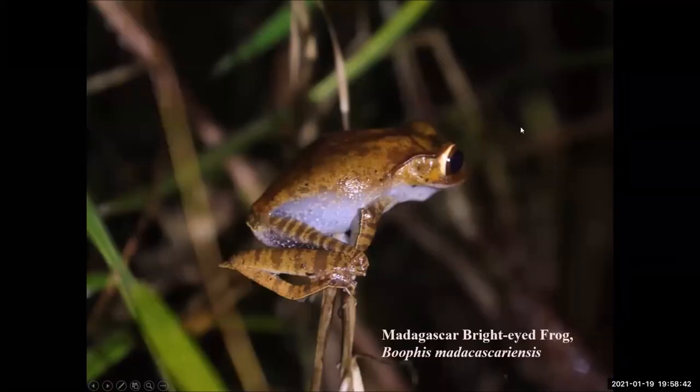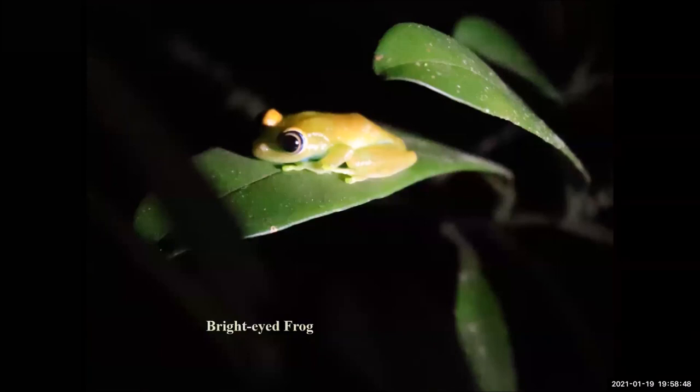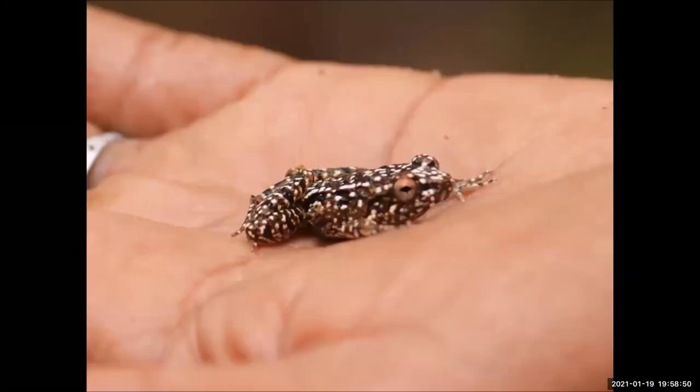And on those night walks, you also saw a bunch of the frogs. So Madagascar bright-eyed frog, green. This is an undescribed frog that was found in the wet forest by an older gentleman that guided us. And he was telling us about it. And we said, well, can we see it? So he sent his little kids off and they came back with this undescribed frog.